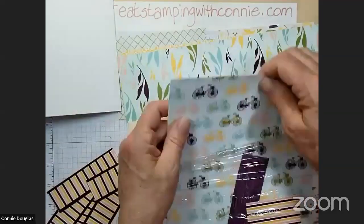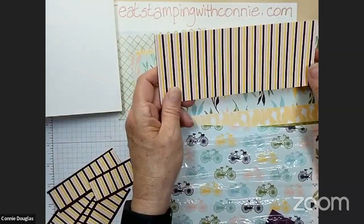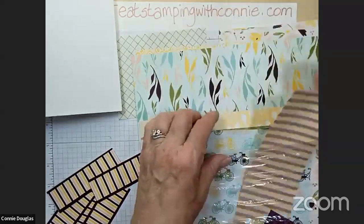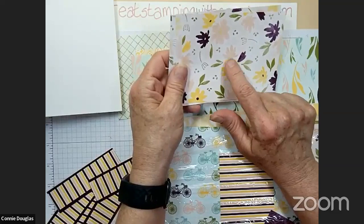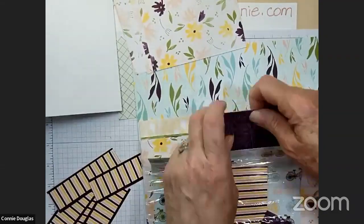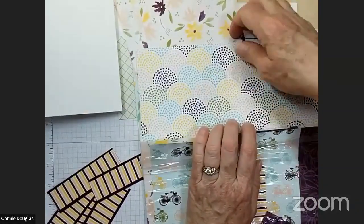Look at this one. We're going to use this one in a little bit, but isn't that fun? I love those bikes. And these stripes that I'm using now, something about stripes kind of grabbed me, but those are pretty colors. That is Daffodil Delight, Petal Pink, and Blackberry Bliss. And we will also be using some of this. So there's Blackberry Bliss, Daffodil Delight, Petal Pink, and this is Old Olive. So lots of pretty colors in there. And here's a big piece of Blackberry Bliss. So lots and lots of fun patterns, pretty colors.